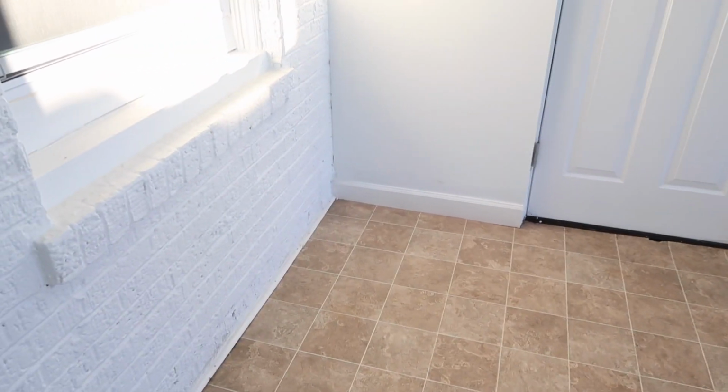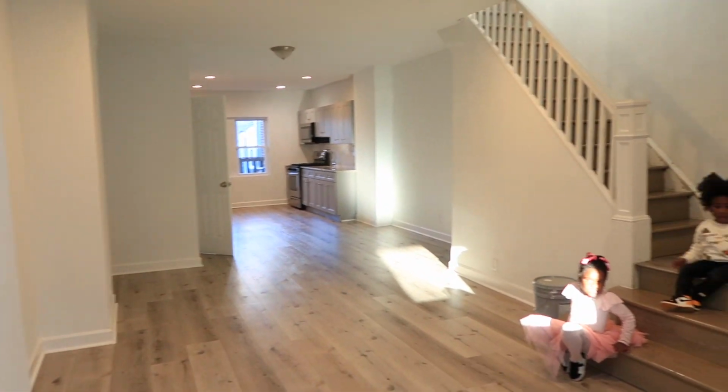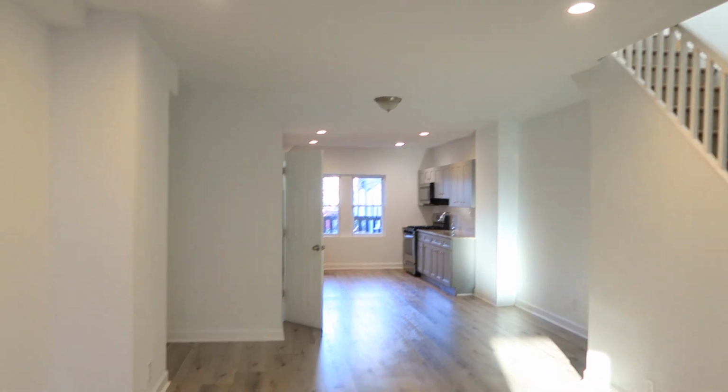They don't want any shoes in the house, so they can put shoes out here, take your shoes off. But here is the house. That's the window. Upstairs. Wow. I don't know what they're gonna do with this area right here, and why it's not all one wall, but I like it. There's enough room right here to add a table or something.